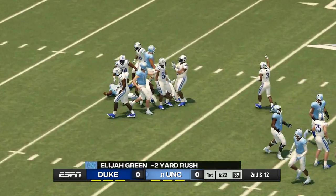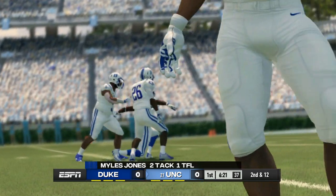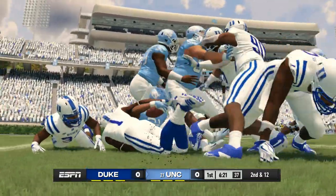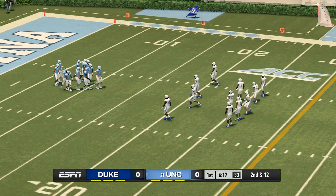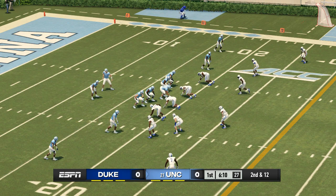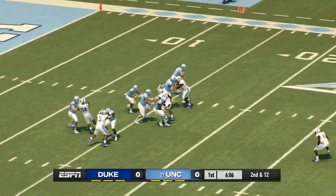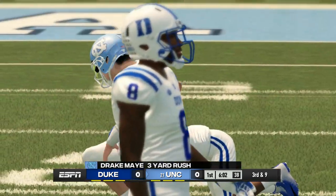Runs late, and he'll lose yards. The offensive line needs to do a better job of not only handling the defensive linemen, but getting up to the linebackers. That way the ball carriers will have a little bit more room to get to that second level. From their own 18-yard line, second down. He's scrambling, and they make the stop at about the 21.